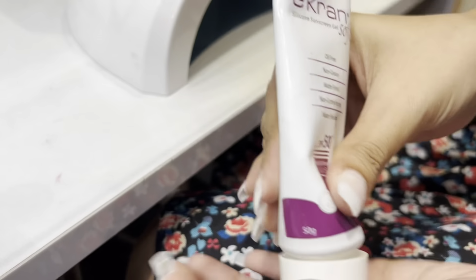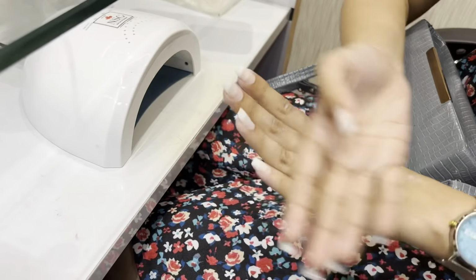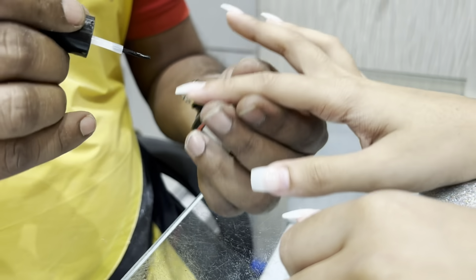I also tried this Instagram hack I saw about putting sunscreen before you put your hands into the UV lamp, but then I got scolded a little because it got onto my nails too. Never mind.